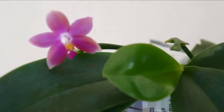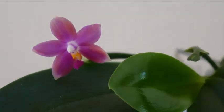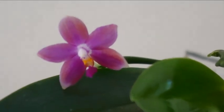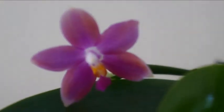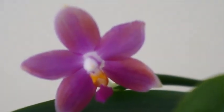You can always adjust the water amount because you have roots so deep down into the cup that even with just a little bit of water at the very bottom, as long as there is roots that can intake that water, this orchid would totally be fine.